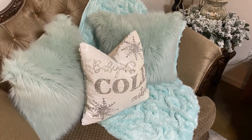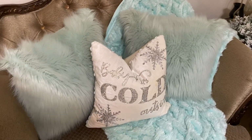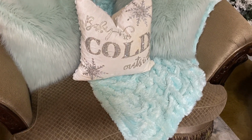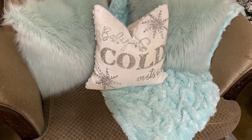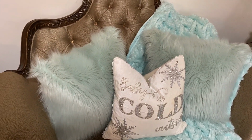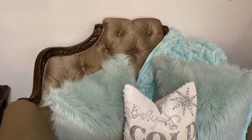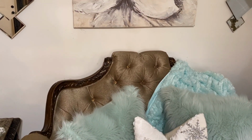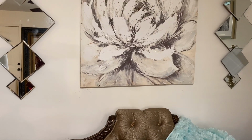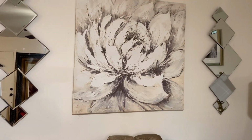And these beautiful pillows, you guys, are from TJ Maxx and At Home store, with this beautiful throw from Z Gallery. I absolutely love that, Baby It's Cold Outside. I've had that for a couple of seasons, compliments of TJ Maxx. Wall decor, you guys, is from Burlington. And the mirror pieces are a DIY from yours truly.